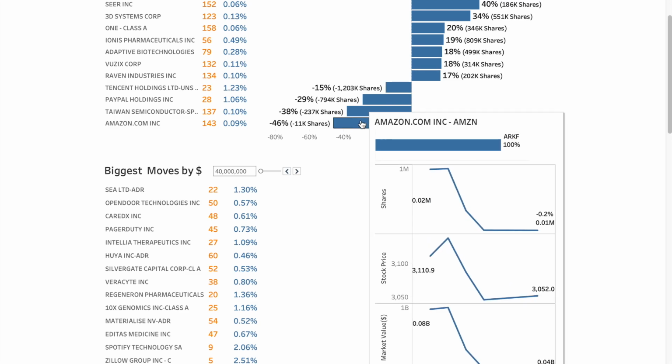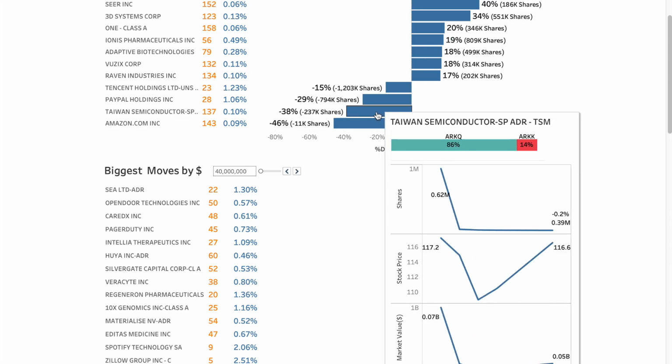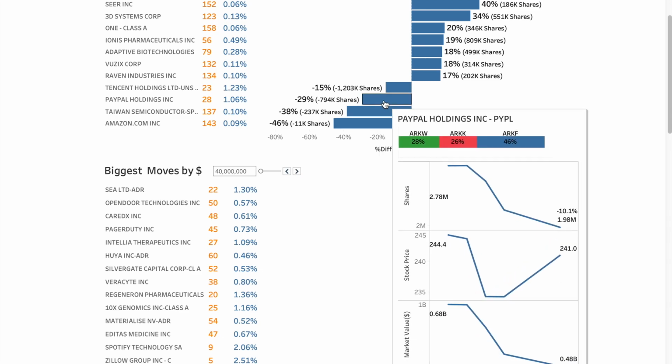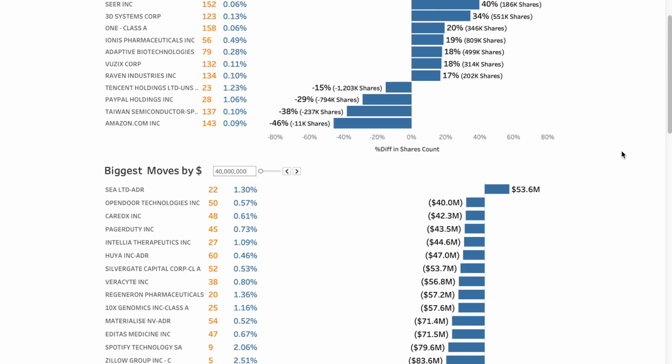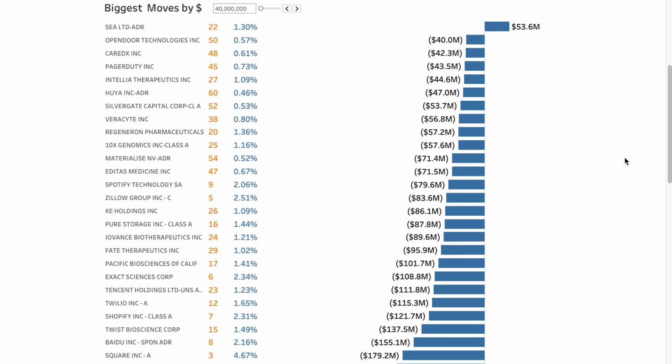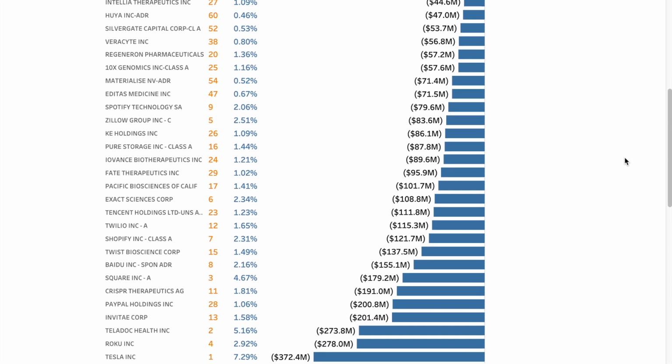In one of the interviews, Cathie said that they treat these big tech companies like cash, so they sell that and buy more of growth companies. So that's what they did here. Looks like Amazon, they sold 46% of that. Taiwan Semiconductors, PayPal Holdings, and Tencent Holdings. So they sold those probably to buy more growth companies. And in biggest moves by market values, as you can see, it's a very negative chart there.